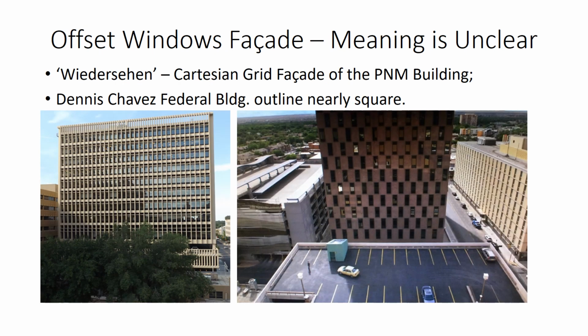Cartesian grids also appear in building facades. In the episode Wiedersehen, Jimmy races up to the top of the parking structure adjacent to the Sims building in downtown Albuquerque and rages at Kim about the injustice of a year of PPD. As Jimmy tries to reason through the reasons for this development, in the background we see the Cartesian grid facade of the former Public Service Company of New Mexico building.